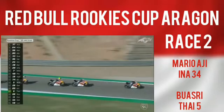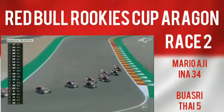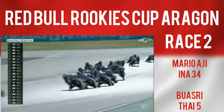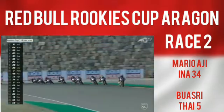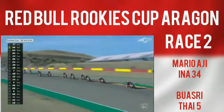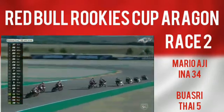37, Acosta, and as I said, he thought he would try and break away, just in front of David Munoz on the 64 machine at the moment. 96 is Daniel Holgado. He's there as well, trying to make sure that Acosta doesn't get the chance to break away, but he's already opened up a couple of bike lengths lead. Hopefully you can keep them going on the back straight.